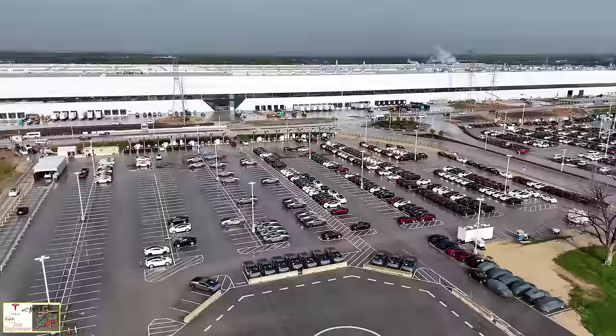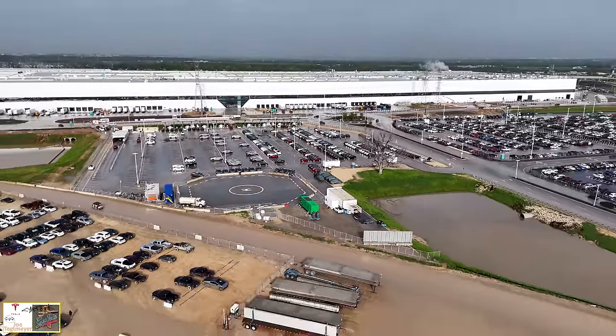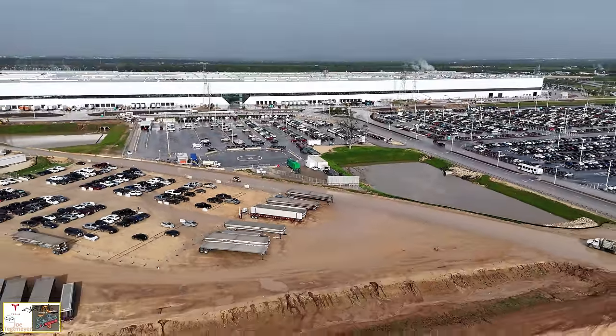This also gives you a good view of just how few of the Cybertrucks, relatively speaking, and the Model Ys are on this testing and calibration lot right now.